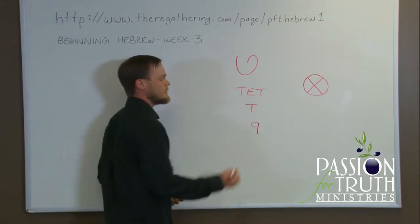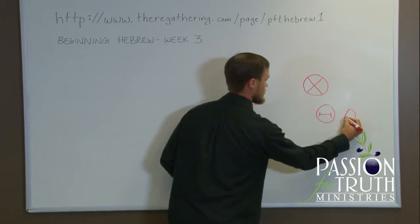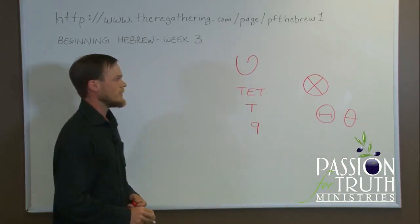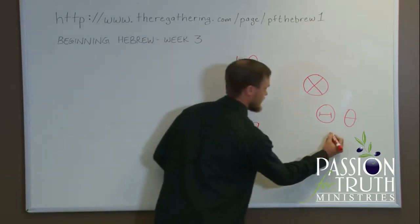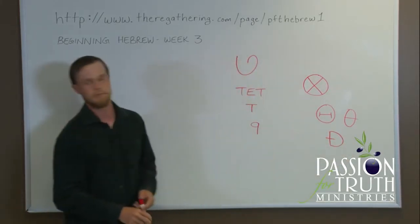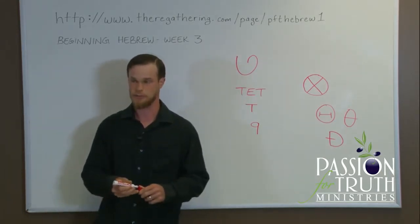The Tate became the Greek theta, or in its lowercase. It does not have a modern English equivalent, although in Old English there was actually a letter that looked something like this that was called eth, and it made a th sound just like the theta. But that has fallen into disuse.